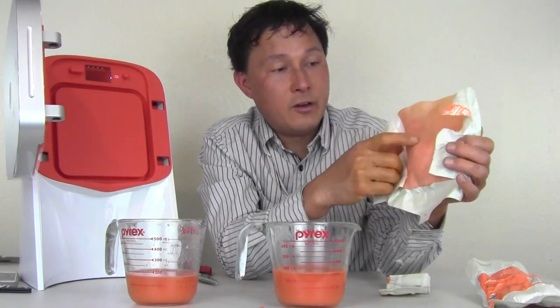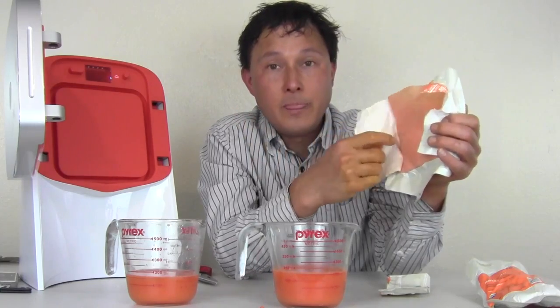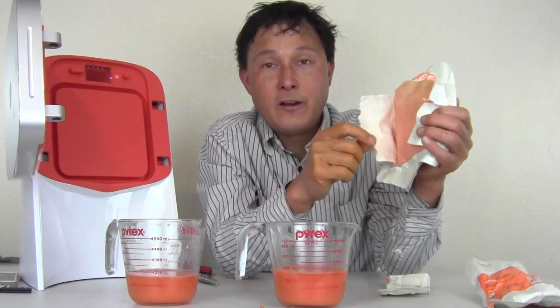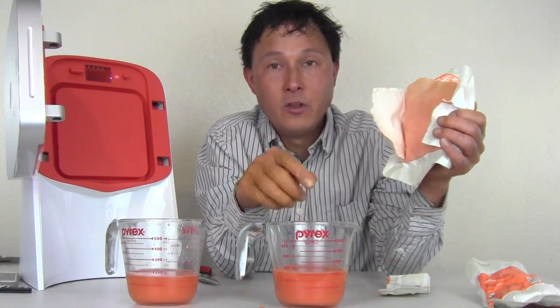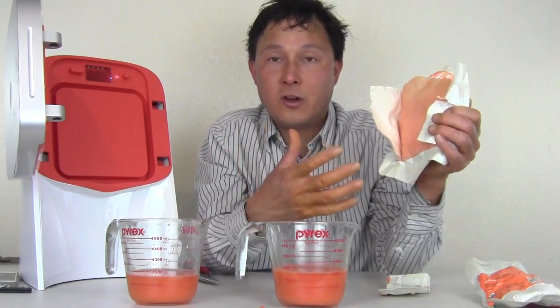But the problem I'm seeing here is, when you do it in this way, the pore sizes are quite small. And with a smaller pore size, you're not going to get some of those vital phytonutrients and phytochemicals that actually come out of these pores and into your glass. So what I want to do next is go ahead and get out one of my juicers that I use on a daily basis.